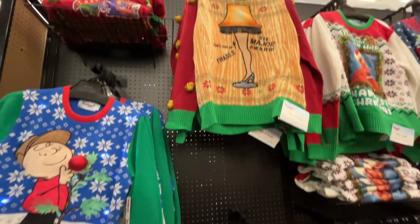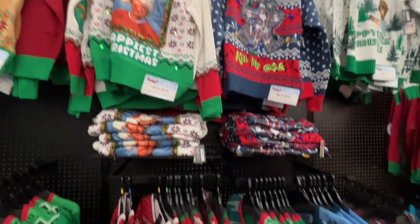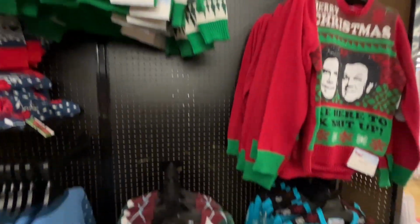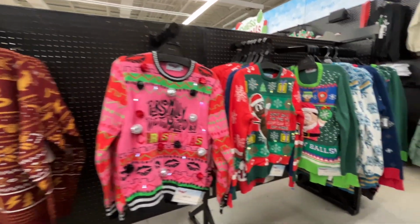I'm going to take a look down here before I forget. So down here they have some more really cool sweaters. Really cool. Tons and tons of good sweaters here. Most of them light up, which is really cool. All of them are really cool.